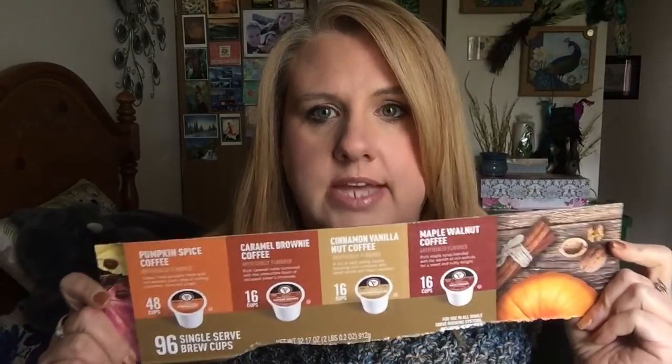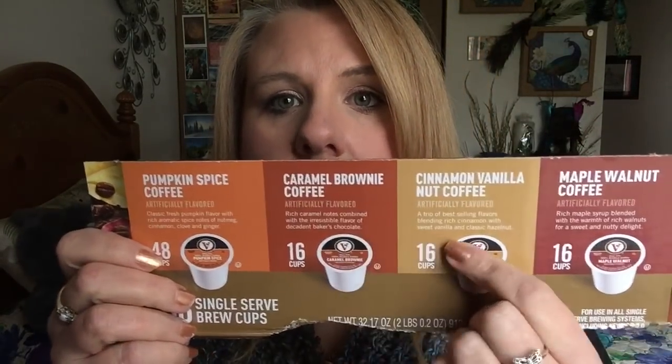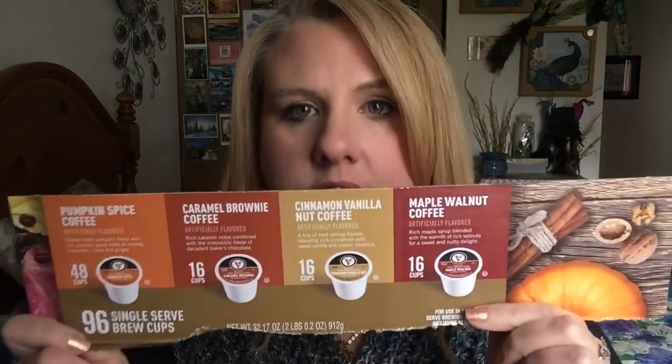Okay, so let's start out with coffee because I feel like coffee is something that I drink on a daily basis. So here we go. This I got from Big Lots, and I didn't save the whole entire box. I just saved this little cutout box. But this is the, oh gosh, what is it called again? The Victor Allen coffee in the K-cup. So this one came in pumpkin spice coffee, caramel brownie coffee, cinnamon vanilla nut coffee, and maple walnut coffee.